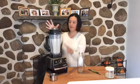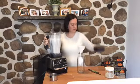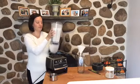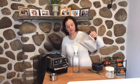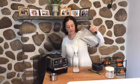There we go. It's really pulverized everything because the motor in this machine is super powerful. So here we go, here's my beautiful cashew milk. I don't need to strain out any pulp, and the same thing goes for hemp seed milk. If you're making hemp milk, you don't need to do that extra step with the nut milk bag. Look at how beautiful and creamy and delicious that looks. I hope you can see this pouring out, how beautiful it is.